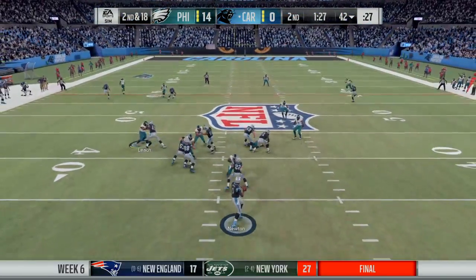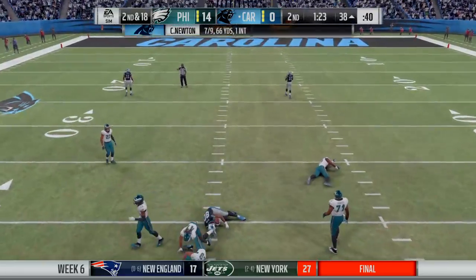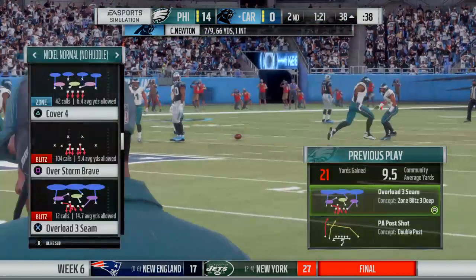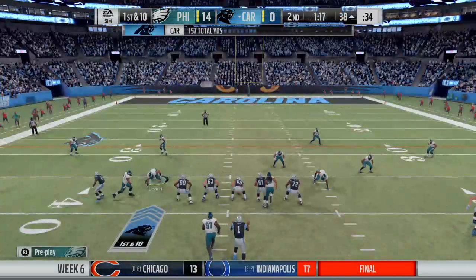They fake the give. Newton. He's got Wilson, middle of the field. And he's taken down, but not before he gets this into enemy territory across the 40.